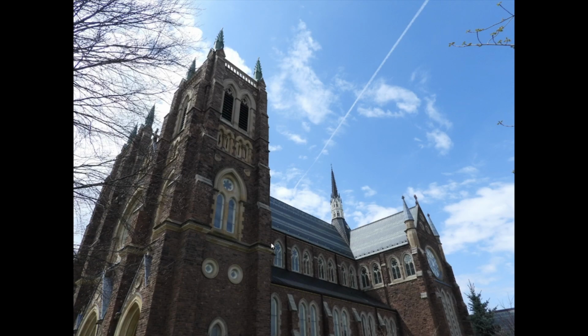Here's a little side profile of this church as well. As you see, as big as it is in the front, it is just as long going into the back, and it maintains most of that height going backwards.